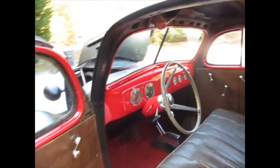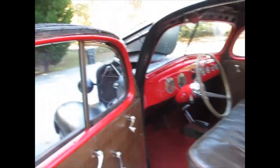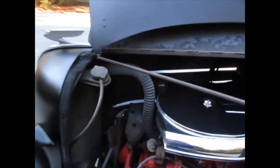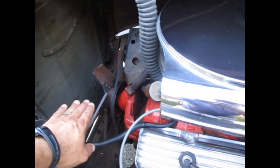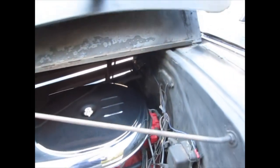I'm going to turn it off so you can hear me a little better. I love this car. It's so cool, and the big thing is the fact that you can just drive it like it is. It does have an auxiliary electric fan. I just hit that switch to turn it off. It's got the original fan, but it sits down a little lower than the radiator. A shroud might be good, but really with the auxiliary electric fan, it works just fine.